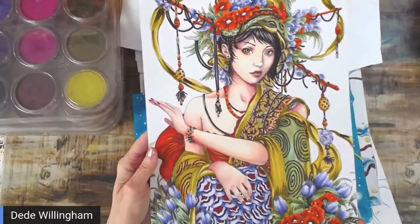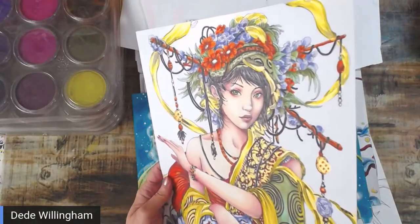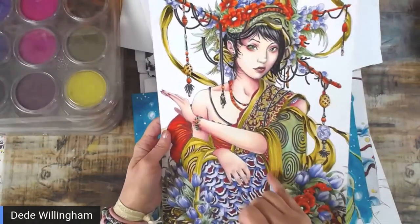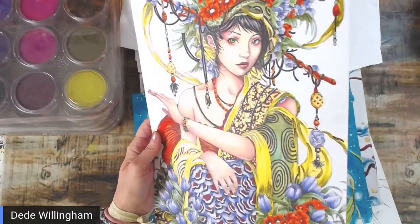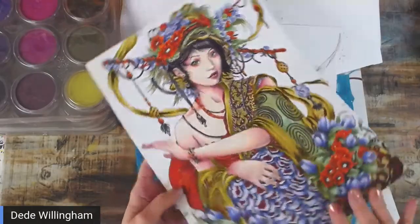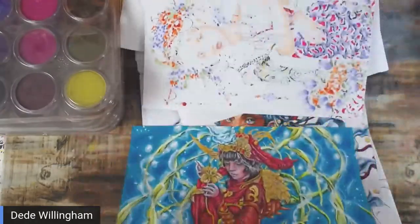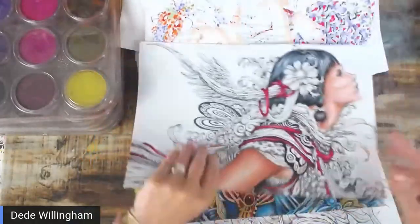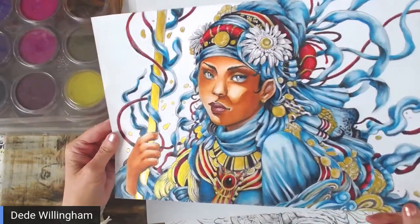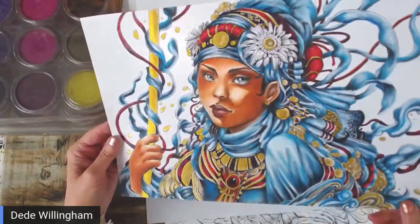This one I really like. I really like her, and you can see the gold there. There you go. And I think this is a Fine Tec watercolor gold, I think. And then this one is in progress. This one's kind of almost done. And let's see. This one, she's just got a few little bits to go on her. And again, the gold. You can see the gold shimmer.